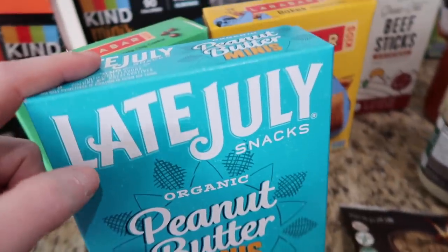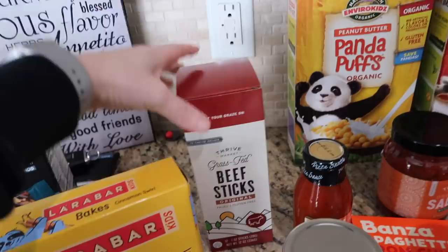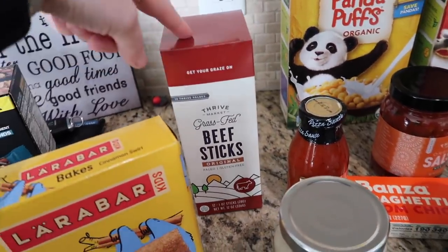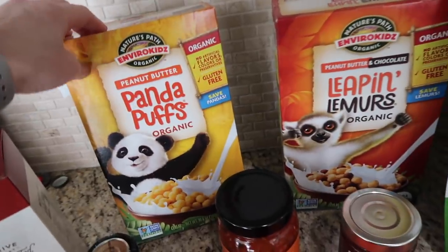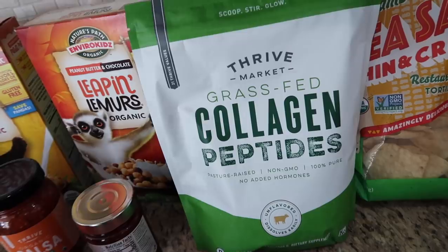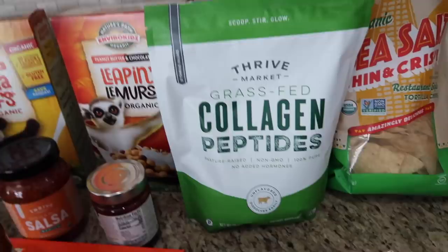I heard this brand is really, really good. I got these grass-fed beef sticks, another snack for both Mike and I. I got the cereal for the girls. Honestly, they use this more with snacks. And then for myself, I got this collagen peptides. I put that in my coffee every single morning.